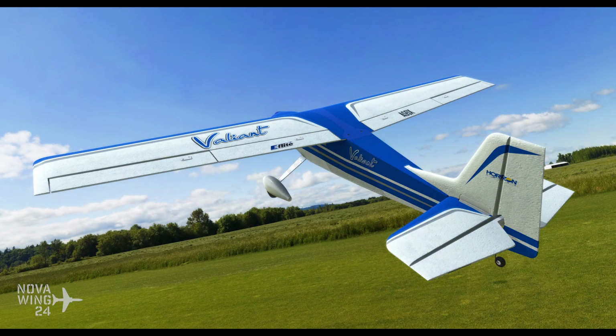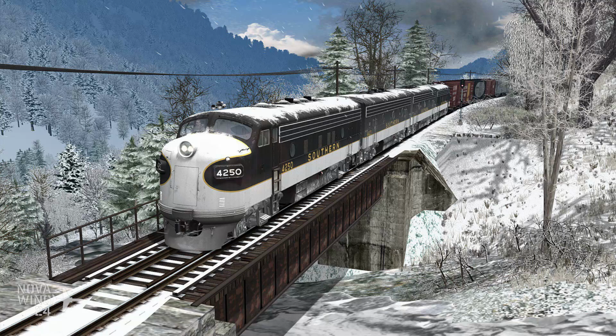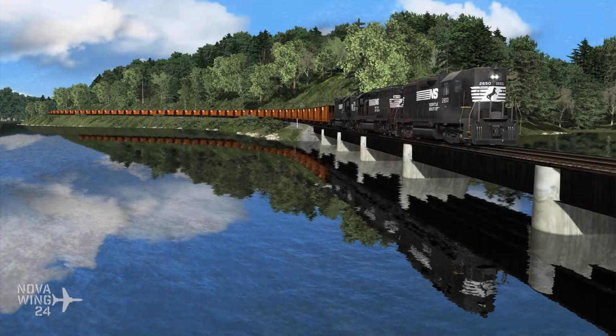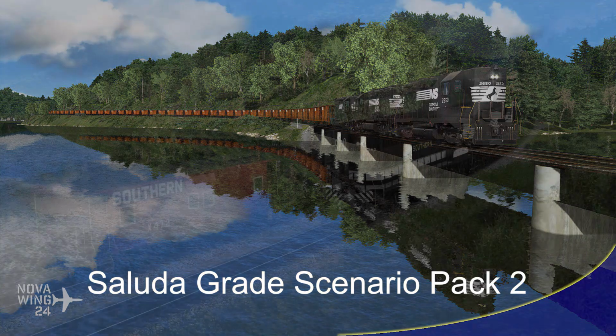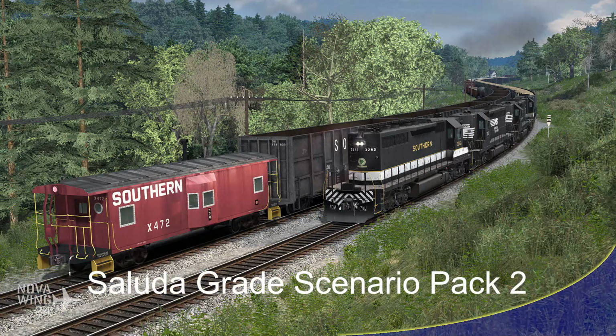Available now on Steam. Moving out of the flight simulation world now, moving into the world of the permanent way. This week we saw the latest scenario pack released for Train Simulator Classic from the team over at High Iron Simulations, with the release of their Saluda Grade Scenario Pack number 2.